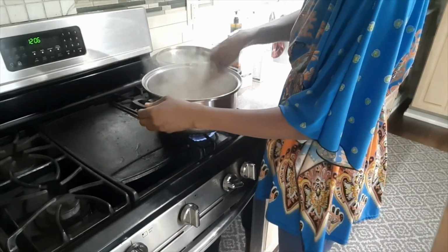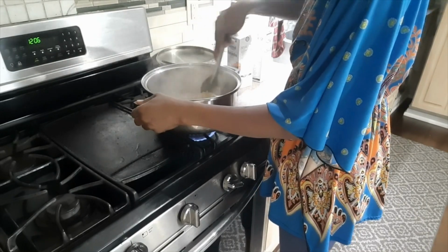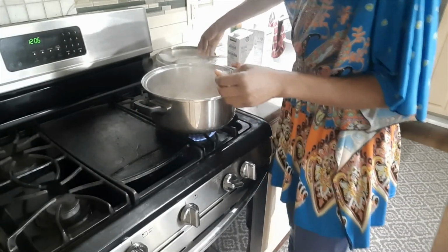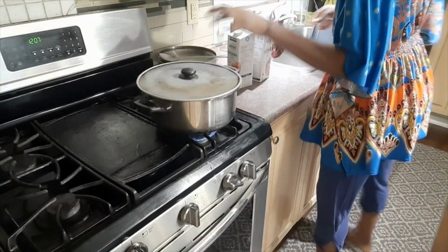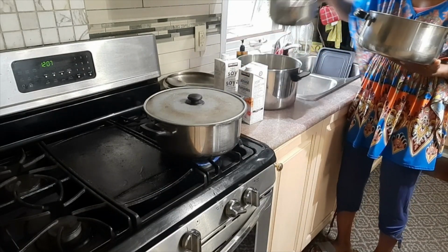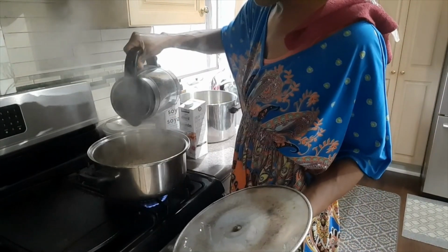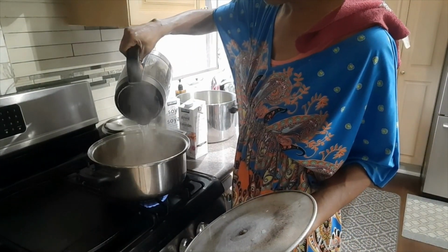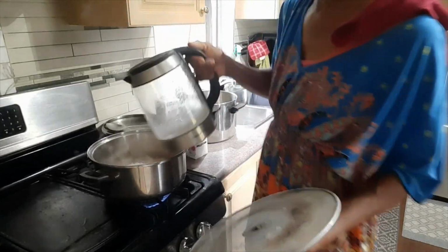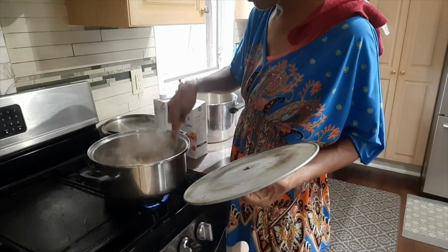This morning I am making some oatmeal for the family, and I am using organic almond and soy because I don't drink cow's milk. There are other people in the family who drink cow's milk, but I don't. So because I have to eat the porridge, I use organic almond and soy.